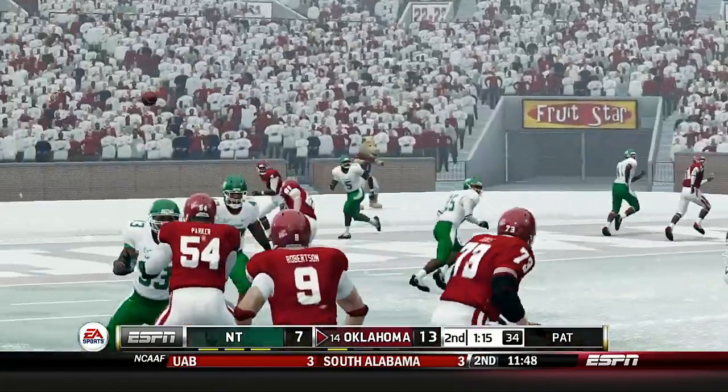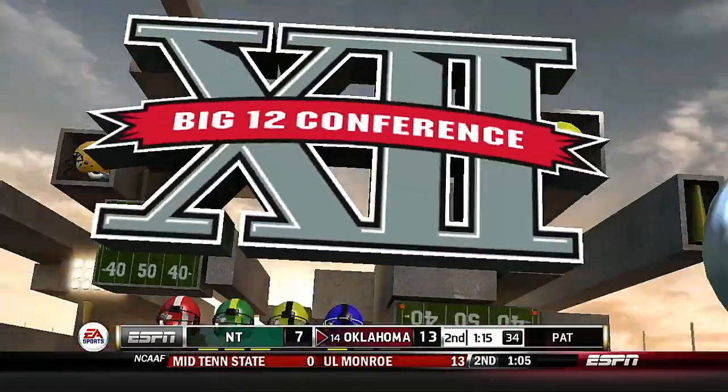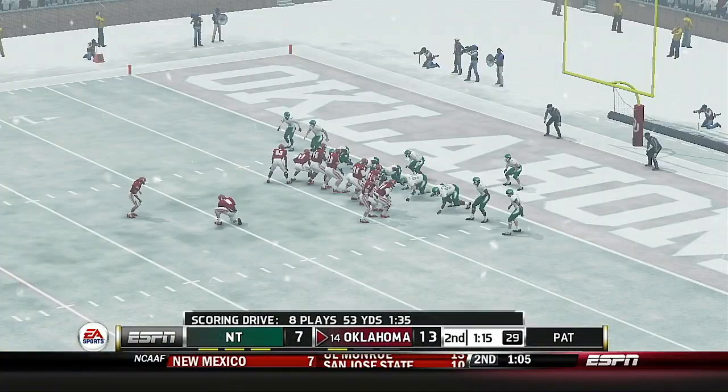And did that play ever develop nicely? Well, it's all about the receiver on this play. He beat his man off the line and then ran a perfect route. All he had to do after that was make the catch.